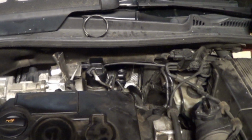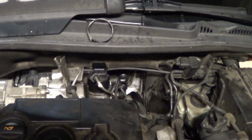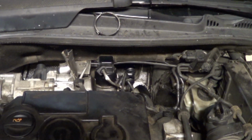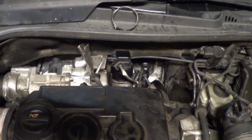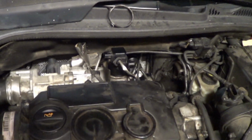I think it could be done, but as we just continue to waste time attempting to do it, and if that bolt breaks off, that turbo's coming out. There ain't no way to heat that and extract it in the car, and I don't want that bolt to break off. I want to get that turbo off, apply heat, and get it off. So unfortunately, we are going to have to pull this turbo.